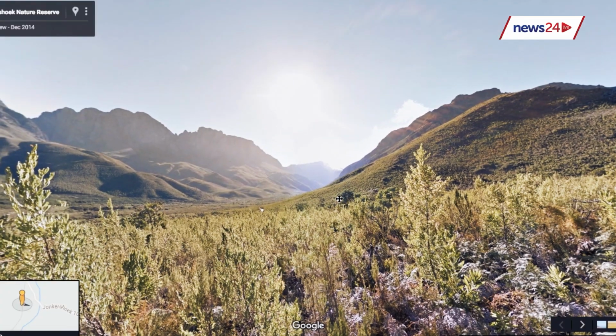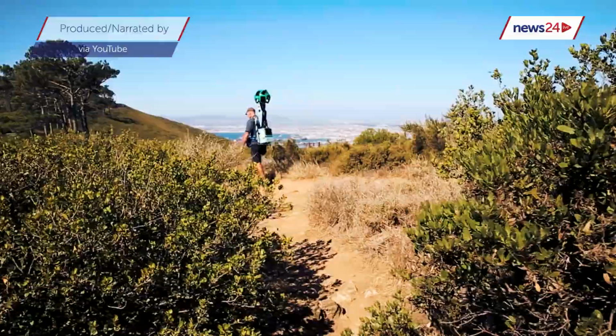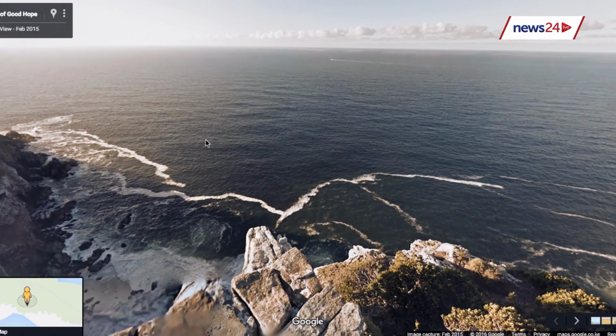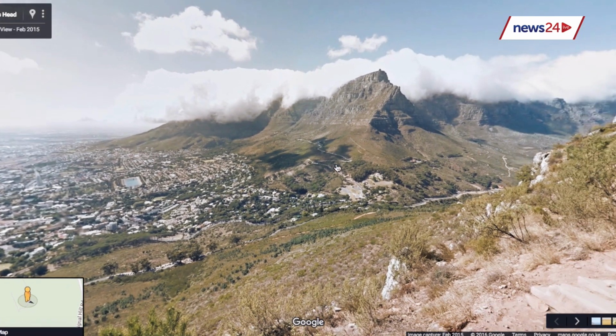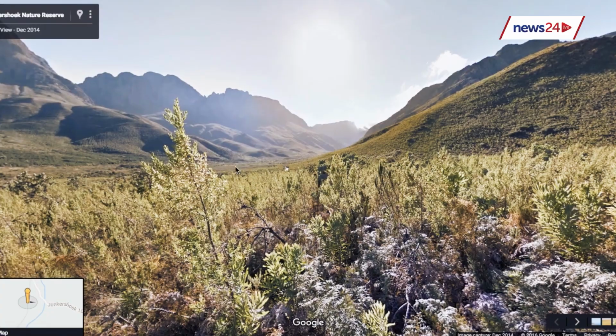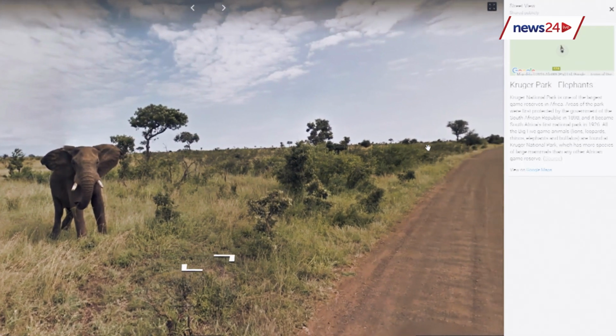Zandi Experience is the latest project Google has opened up to South Africans. 12 iconic South African areas have been mapped and loaded online. Tourists can now experience the stunning country, and South Africans who didn't previously have access to areas like the Kruger Park can soak up all they have to offer.